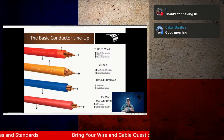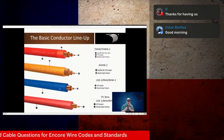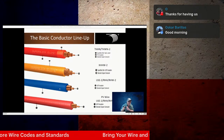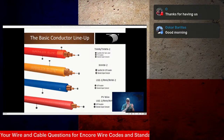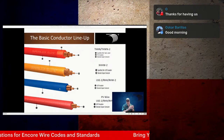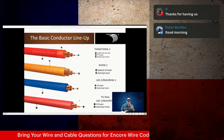Well, the voltage rating on USE-2 is limited to 600 volts. But if you use that product as an RHH, RHW-2, then it's good for 1,000 volts. See how that works? It depends on the listing of the product. And then, of course, you have our PV wire down here, the last one on the page.